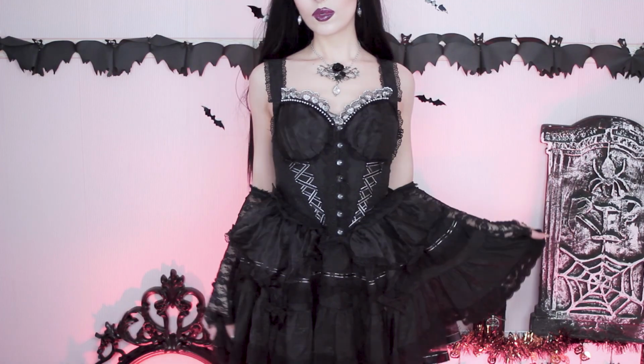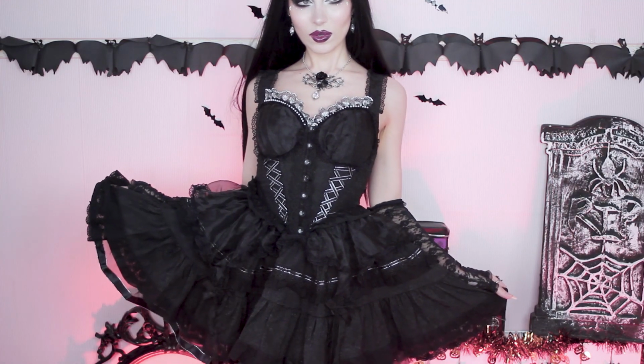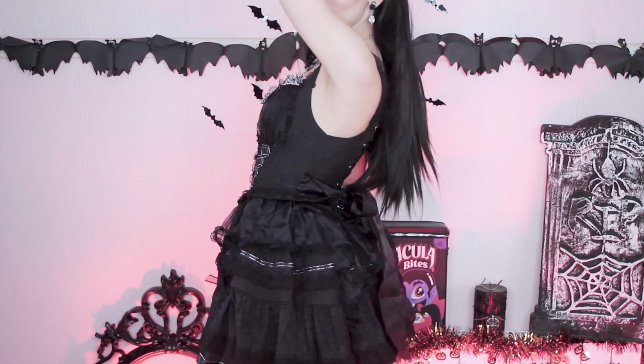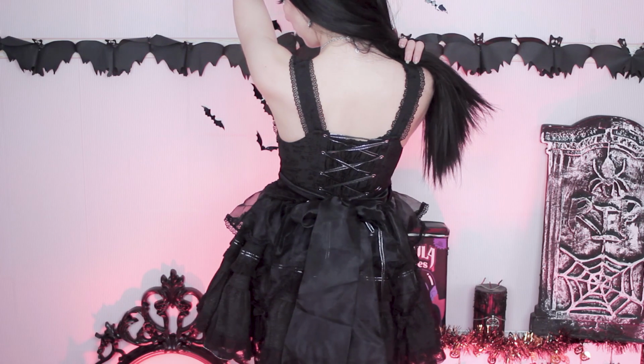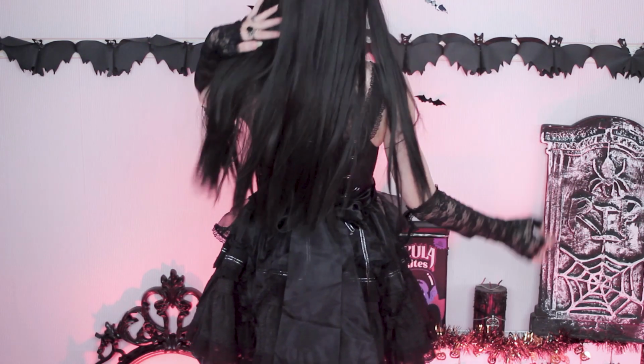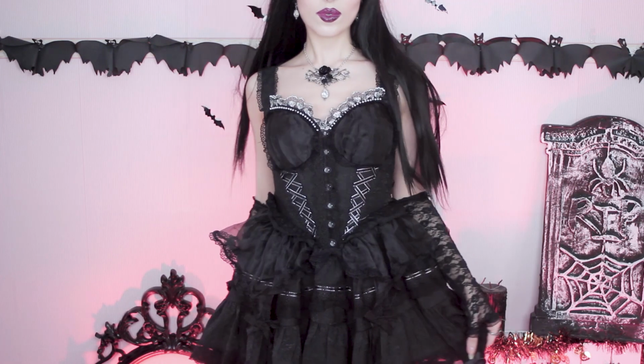This one was made to order, so as I said before, it took a while to arrive, but it is completely worth it. It is very beautiful. The top part feels almost like a corset because it is bound here and here, and I think also on the back, and it has so many layers and fabric and extra details that it is really stunning. It looks like a work of art, and I am obsessed with it.